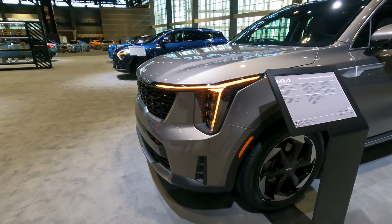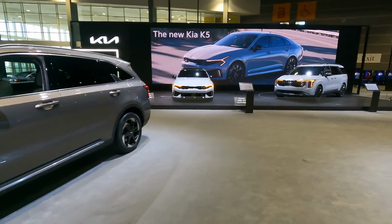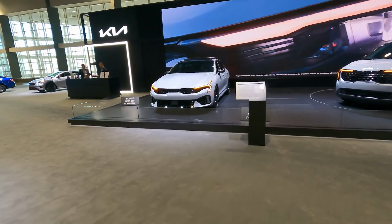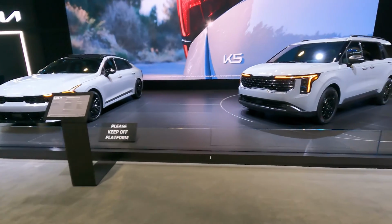EV9. Yep, and it matches the taillights, and it matches the Carnival. They're very distinct with their headlights. Even the K5 has these cool new headlights. So this is the Carnival.